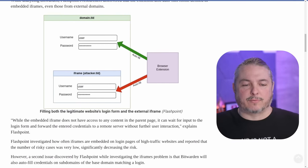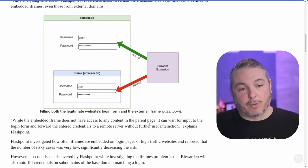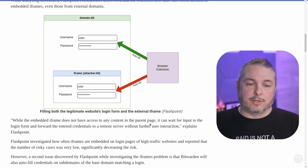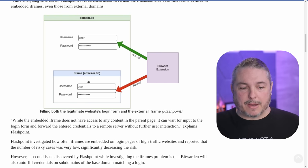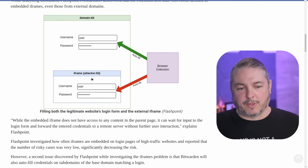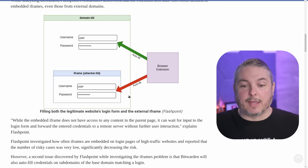Essentially, the flaw exists for, well, there's actually two. We'll point out both of them here: if you have autofill turned on and a domain has an iframe embedded in there, an attacker iframe, as they put it here, the username and password fill in here and the username and password fill in here could possibly be filled in. And so that's definitely an issue that you come up with Bitwarden.